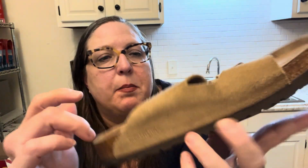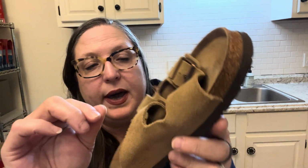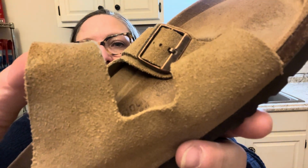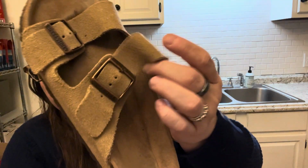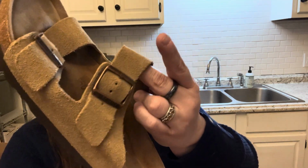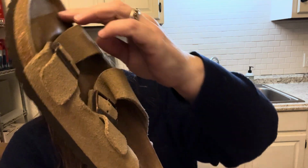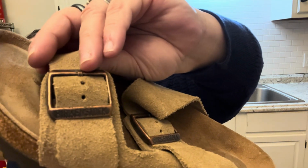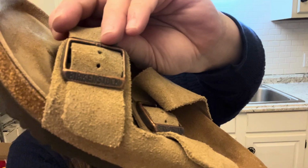And with Birkenstock, the suede, the genuine suede, which these are genuine suede, to me are the most comfortable. Something about their suede is just, it forms to your foot more so than their leather and their Birkofloor, which are, Birkofloor is their vegan proprietary line.